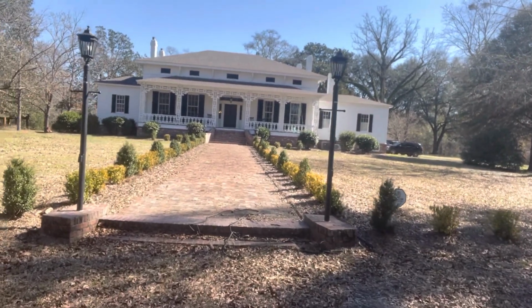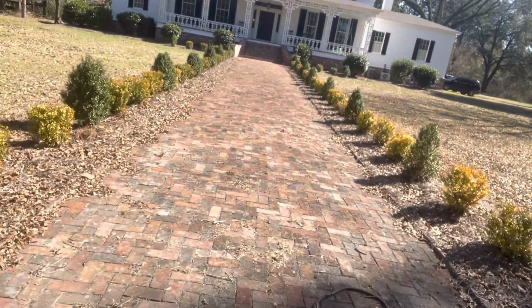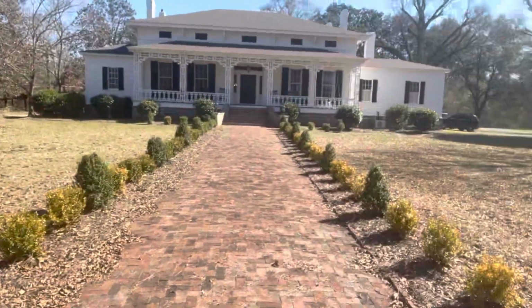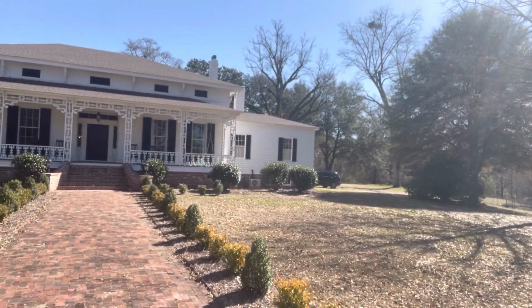Now we added the stairs and the belly band is what the builder called it, that area of brick around the base of the house, just to kind of shore it up because there was stucco there and it just didn't look quite finished.